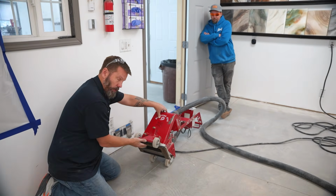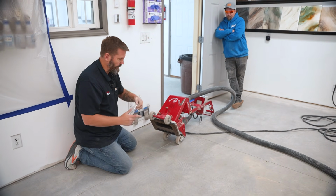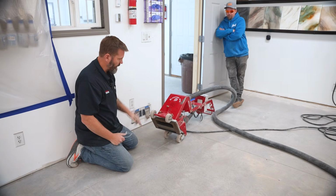When you are doing this, even though you have this, make sure you're wearing your safety glasses, because these do come out at high velocity and hit you.